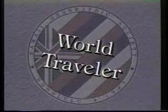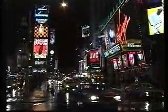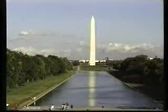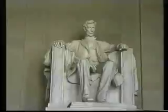We're starting our trip up in Boston, and we'll continue on down to New York, and then to Philadelphia, and eventually Washington, D.C., our nation's capital. We're starting in Boston and heading down to New York by train. We'll have 5 days in Manhattan, and then going down to Philadelphia, and from there we're going down to Washington, D.C. for 4 days. So we're getting a grand sweep of the East Coast.